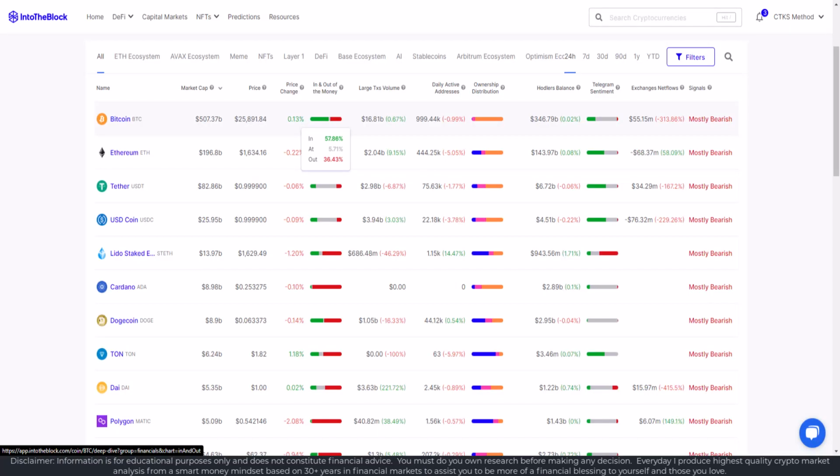Negative market sentiment occurs when people are out of the money, and when we look at Bitcoin, 36.43% are out of the money. With Ethereum, it's nearly 44%. ADA, 93.52% of holders, investors, and traders are out of the money.